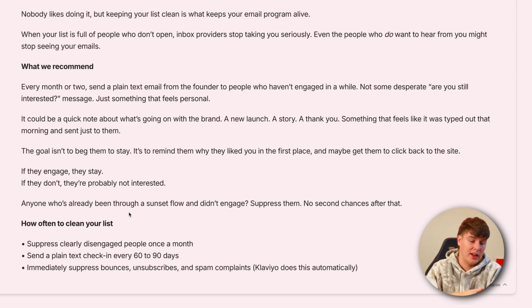And there's a side note here. If you have a Sunset and Engage flow set up, which you should, for anyone who's been through the flow, I don't even try to re-engage. I just suppress them. But how often should you clean your list? Suppress clearly disengaged people maybe once or twice a month. Send a plain text check-in every 60 to 90 days, and immediately suppress bounces, unsubscribes, and spam complaints, which Klaviyo does automatically. So that's nice. And that'll keep your list clean.